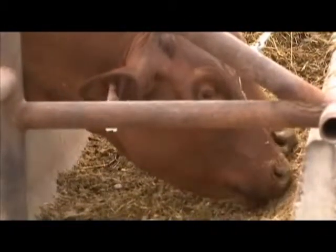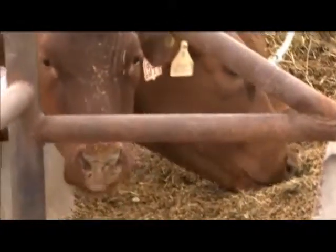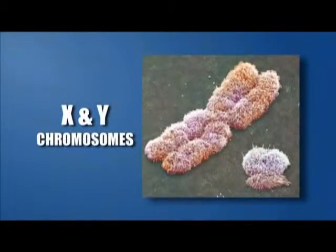All mammals share a common trait. Each sperm cell gets issued either an X or Y-bearing chromosome. This important difference allows sperm cells to be sorted into straws that are predominantly male or female for artificial insemination.